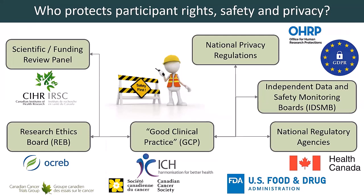All large phase 3 trials have to have an independent data safety monitoring committee, an independent group who evaluate the data at particular intervals to determine whether it's safe for the trial to continue or whether it should be stopped early. And national regulatory agencies like Health Canada or the US Food and Drug Administration have oversight responsibilities on all trials of investigational drugs. So drug trials basically have to be filed with these agencies to proceed and reported on to them over the course of the trial.